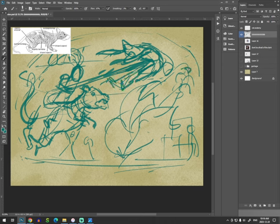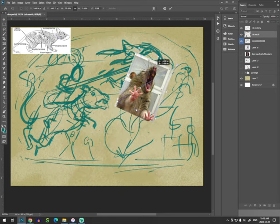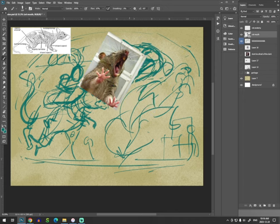And then this rat. Do I have a rat reference for this guy? Sure, let's use this one. Let's see if I can bring it in. And just bring it there. Look at that, happy little rat. I don't know why he's in such pain. He's not the one being struck, but I guess he's alarmed. So we'll do that. Just blocking in the shapes right now.